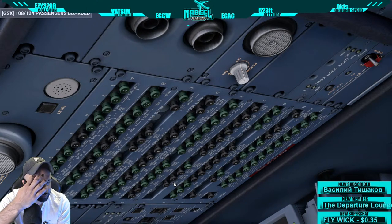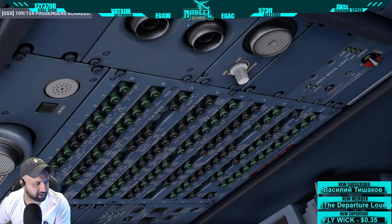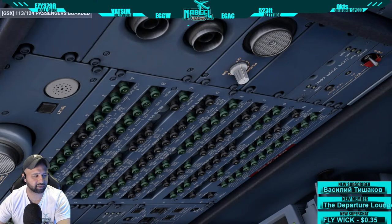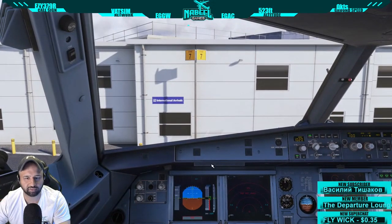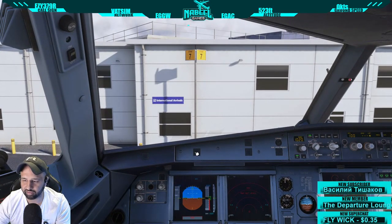My case is a bit small for my GPU, but I managed to get it in because of the small scratch at the back of the GPU, at least you can see it. Yeah, that's fine, man. Yeah, circuit breakers are all in. Yeah, yeah, no, that's fine. As long as you know you haven't damaged it severely, I think it should be alright.